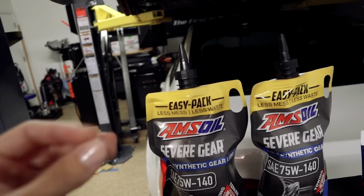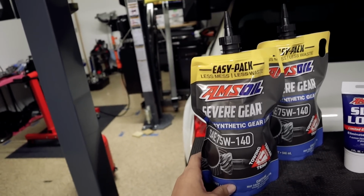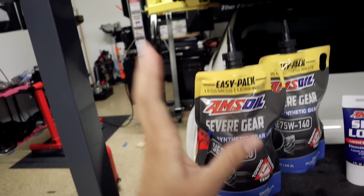And the best part about this packaging is that we don't need to pump this. So this should be a lot easier. This should be a lot faster because I know it was kind of hurting my hands just to keep it up there and just keep pumping. So this should just flow a lot better than last time. So I really do like that.